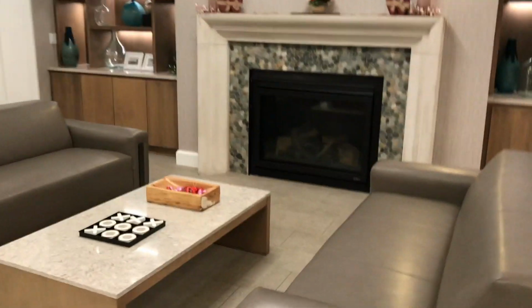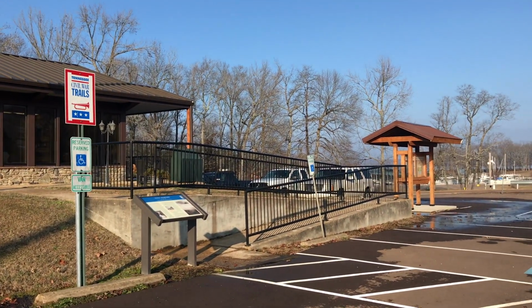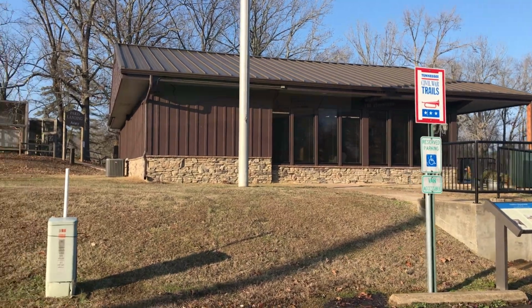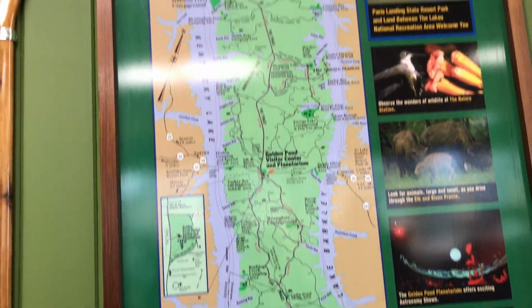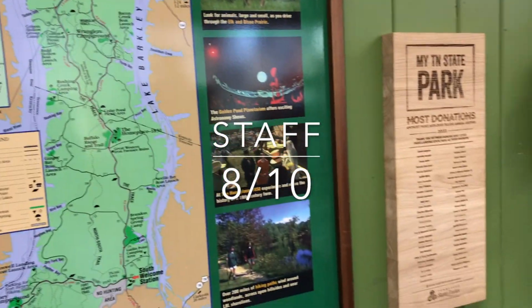Even though I wasn't a guest at the hotel, the staff there were so welcoming and so kind. Also, at the Welcome Center, the lady who worked there and the park ranger that I talked to were very helpful, and even the guy working at the marina gave me a lot of great tips for enjoying my visit, so the staff gets an 8 out of 10.